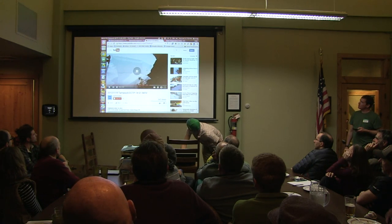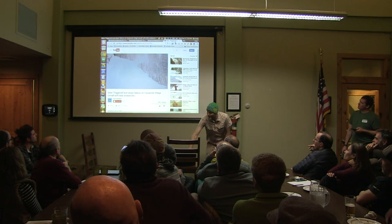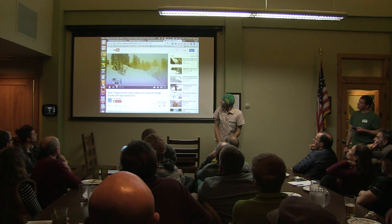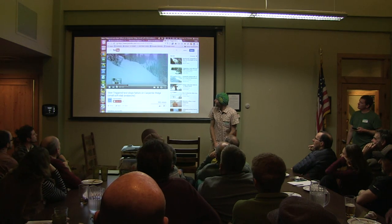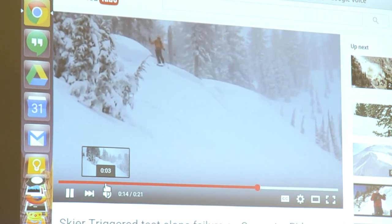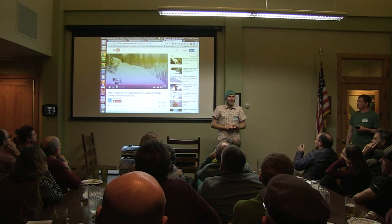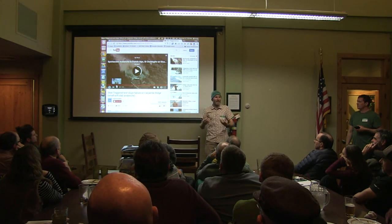Whoa, stop. There's another test slope here. I don't know if you guys can see that or not. There it goes. Yeah. So again, we're in safe spots, but we're able to collect meaningful data about what's going on in the snowpack. And, you know, there's not a lot of great super duper technological tools that let us do this, but the technology is in how we analyze it and how we store it.